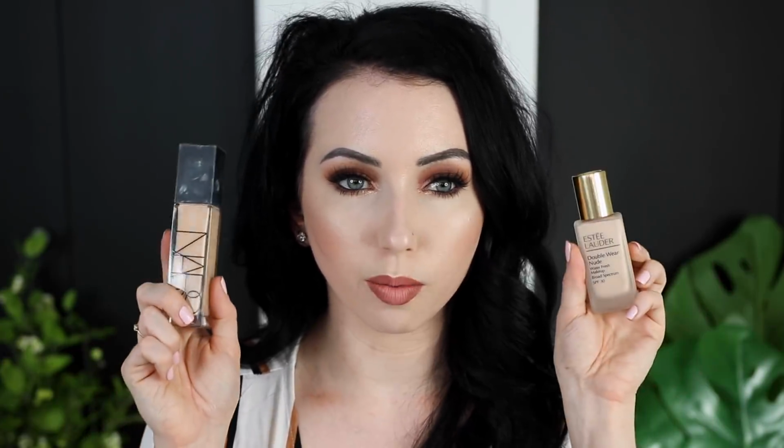This is the NARS Natural Radiant Longwear Foundation. I have a video on this. I've talked about this a lot. This is full coverage, or you can mix it in with stuff. Today I actually just mixed these two on my face, and I really like these two mixed because this one adds just a little bit more skin-like look. This one I find looks beautiful on the skin. It gives a really pretty satin finish, but it can crease a little bit. So that's why I mix in something like this, to smooth things out and make it so it doesn't crease. But love this. Also worked on my skin when I had oily skin.